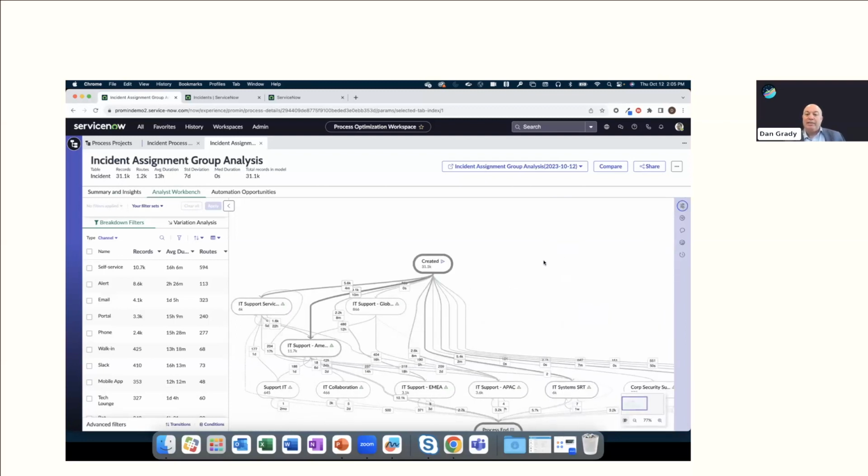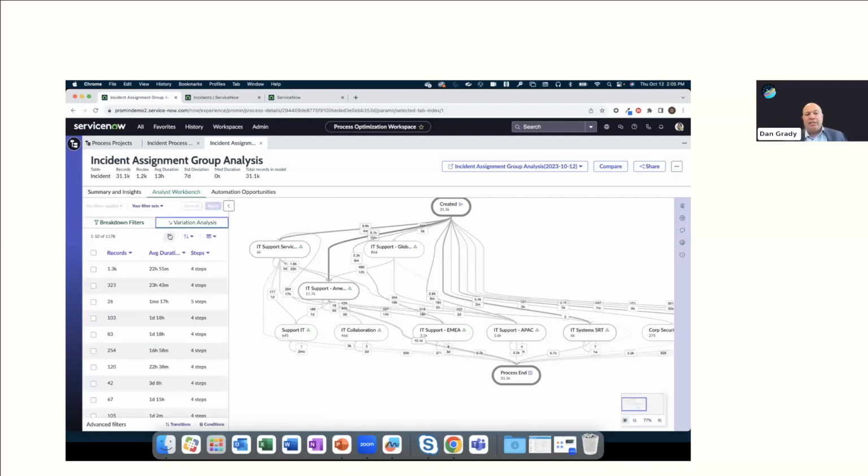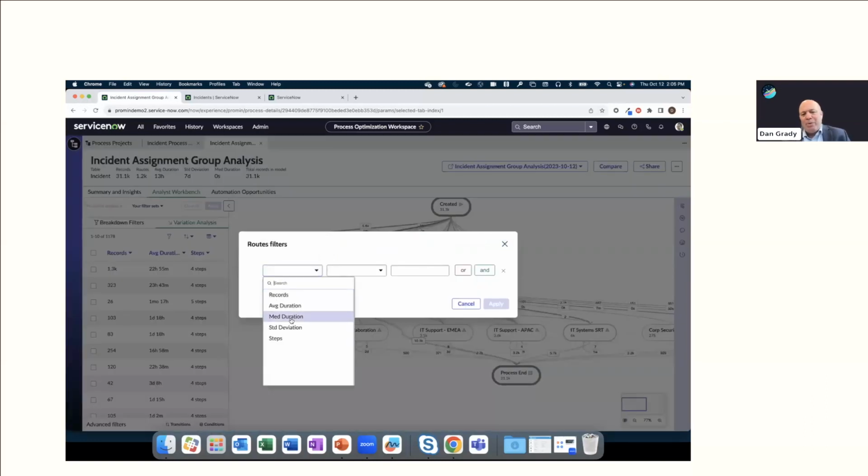But the idea here is, right, now that I've got this map, I can start looking at how work is moving from one team to another and how long it might be taking. And again, the map itself is going to get pretty busy. So what you can do is use this variation analysis to start looking for different transfer paths between the teams. And I can come over here and say, you know what, maybe I'm only interested in situations where it's going through X number of transfers.